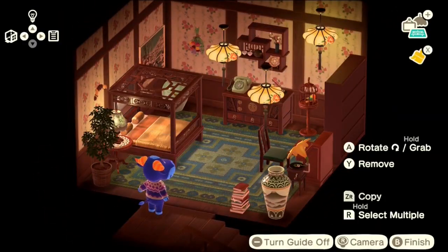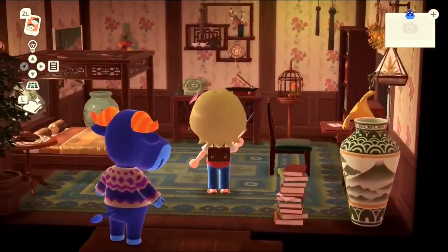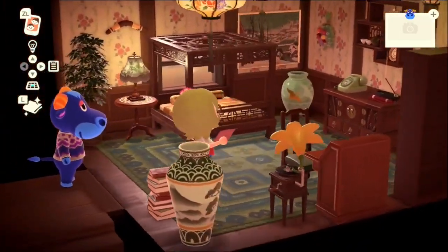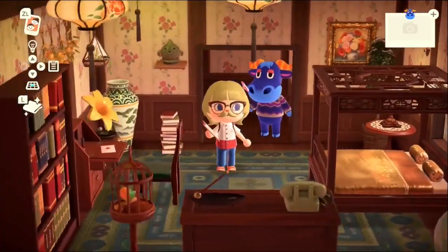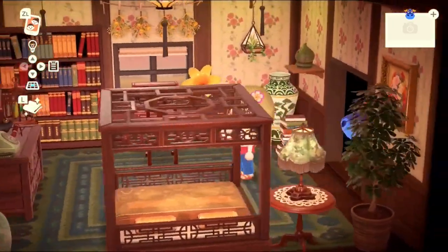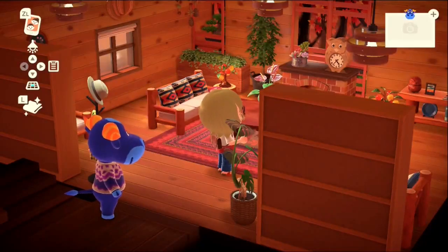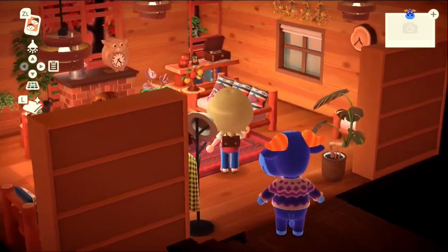I'm very happy with the way this turned out. I have a ton of books up here for Stu to look at as well, and a cute little music player as well. I'm very pleased with the way the room came out. I think it's cute, I think it's also still very cozy, and I love the way everything came out, honestly. I think this nails what Stu wanted.